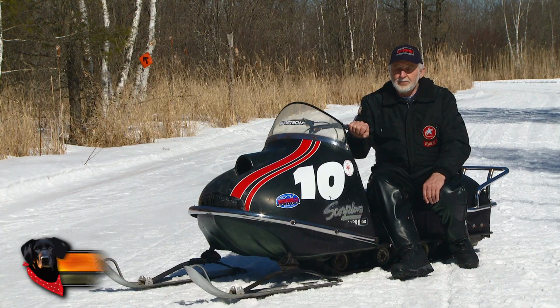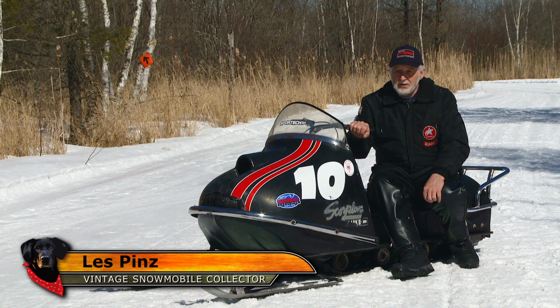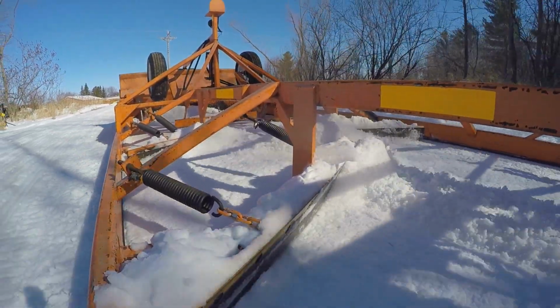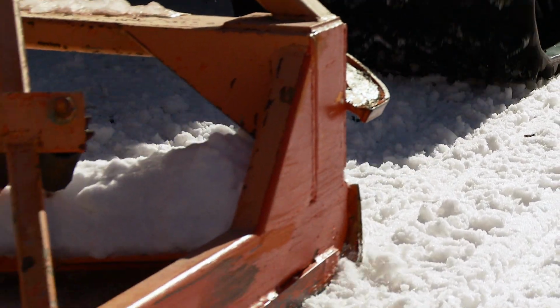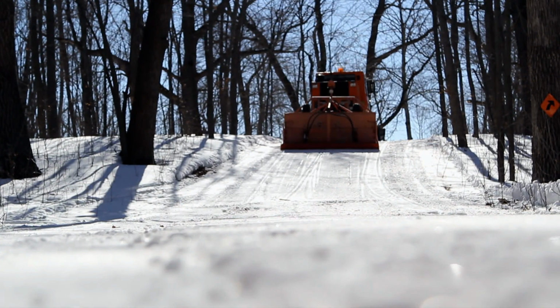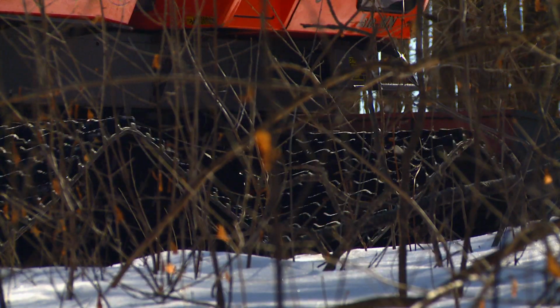We do about 106 miles of snowmobile trails and 65 miles of ATV trails for everybody to come up and enjoy. I want to see a person that comes along with a snowmobile and see how beautiful the trails are, the smile that's in his helmet or her helmet. Yeah, those smiles have kept Les chugging down these trails for the past 50 years.